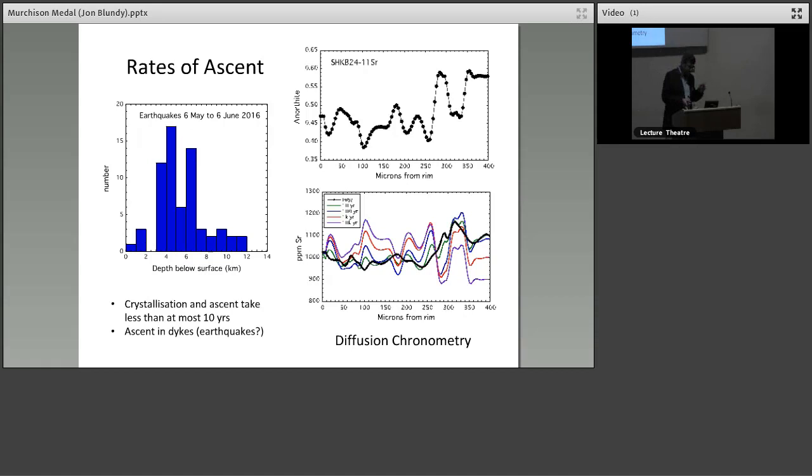Well, we can do one more thing with these crystals. We can look at the way the chemical zoning is, and we can ask ourselves, if they spent a long time at high temperature, how much diffusion would have occurred to iron out that chemical variation? And that's what the plot on the right says, but I won't dwell on the details. Suffice to say that the zoning we see in the rims of those crystals has to be less than 10 and probably less than 3 years old.